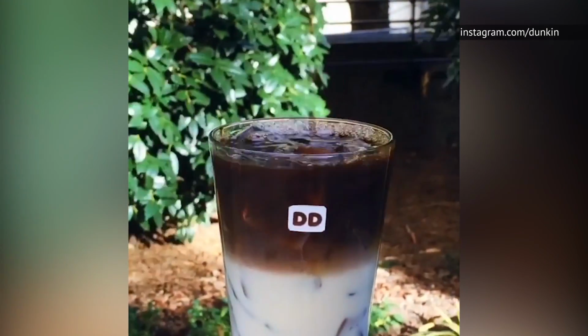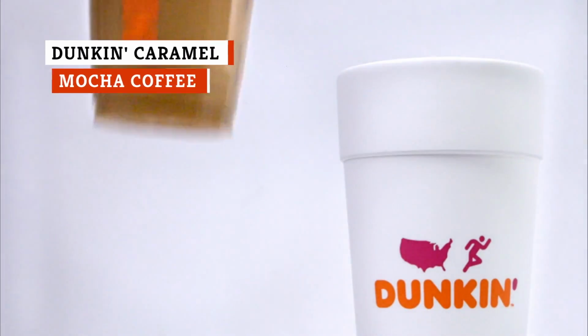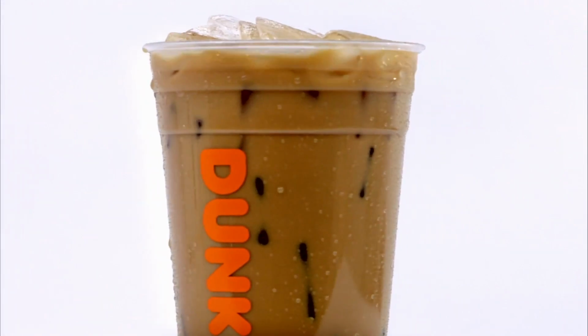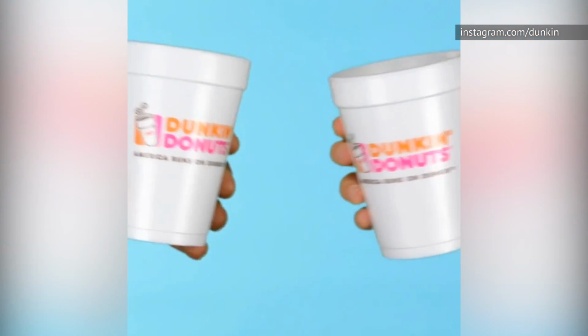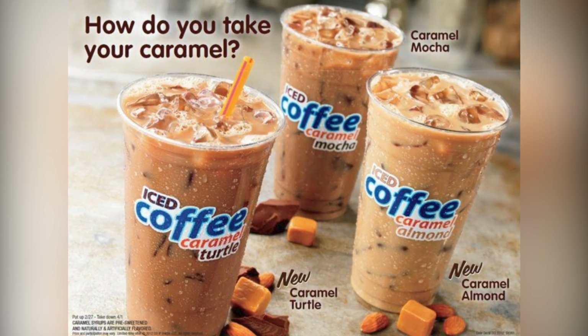Well, healthier at least. Like many items on the Dunkin' drink menu, the caramel mocha coffee can be served hot or iced, and both ways are truly delicious. The high marks of this drink are probably not all that surprising, since most people would cast a vote for caramel, chocolate, and coffee as a winning combination.